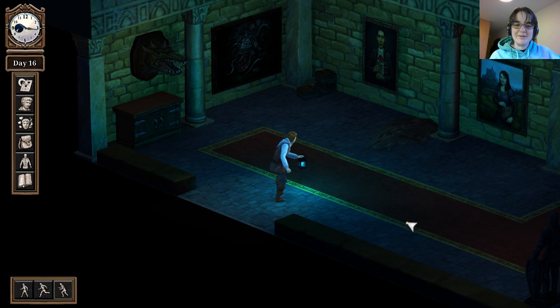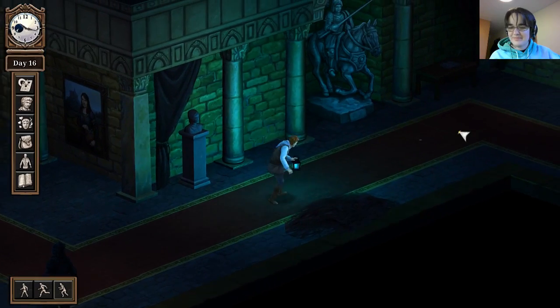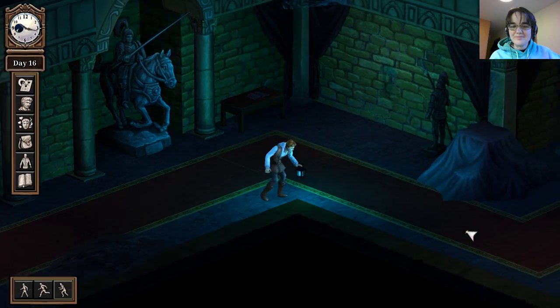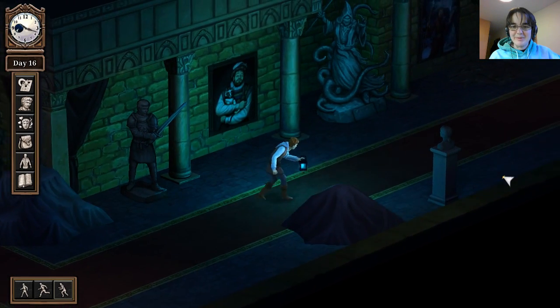There's something thrilling about secret passages. Yes, Sean, I agree. It's a good game, but it is definitely a big time commitment.